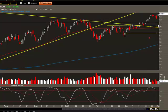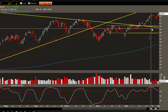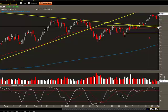Puts can be sold here at about 60 and below, because there's a 50-day moving average. I would have to go to January or February here, because you may not get enough premium, so you may have to go up higher, which makes it riskier.